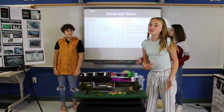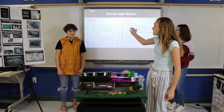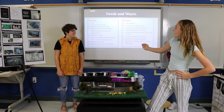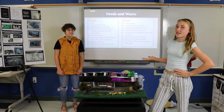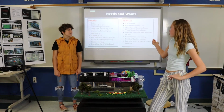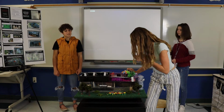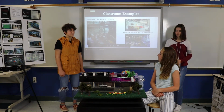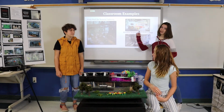This chart has some needs and wants. We want a sink. We need things like a sink, storage, and flexible seating. We want things like a kitchenette, a conference room, and large partition walls. Here are some examples of spaces that meet our needs and wants. We want a classroom that has flexible seating and lots of natural lighting.